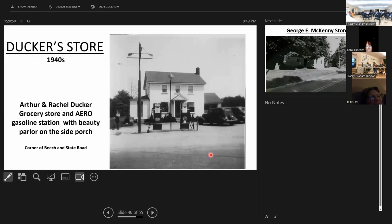So the next one is Duckers, which is where Ed Vedder lived. There was originally a Hanscom house there, and that was either taken down or fell down, I'm not sure which. And then the Duckers built this, and they had a gasoline station. She had a little beauty parlor on the side porch, and sold groceries, and I don't remember it at all.